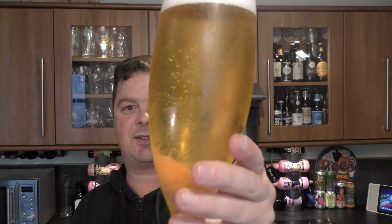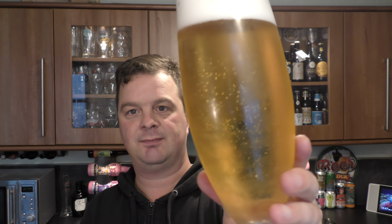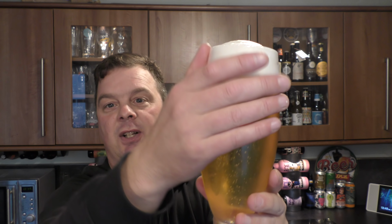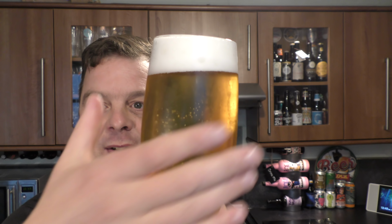Beer in the glass, good levels of carbonation. Two-finger white head. Most definitely looks like a Pils. I've chilled this one right down. Because the sausage roll was in the oven for 45 minutes, I just whacked this in the chiller for 45 minutes, and as you can see, it's done a good job of cooling this beer down. Clear, very light straw coloured beer.